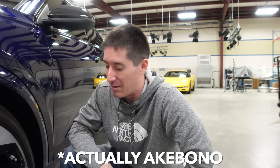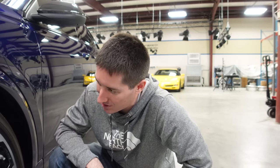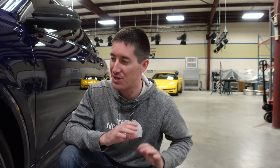cost the same. I'm sure it's a Brembo, typically they are. But hey, you're getting the same tech that you'd get in a Porsche or your Lamborghini Urus. Really, really good carbon ceramic brakes, and they drive like normal hydraulic brakes. You can't feel the difference.